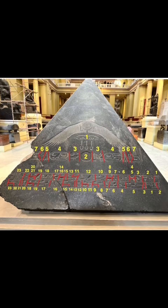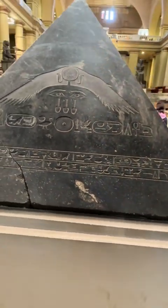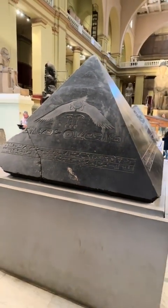There we go. We've read one part of the pyramid on this side. The other 4 sections will have different writing, but this one is the main section, which has the beautifully decorated winged sun disk with the eyes and the word beauty and Ra.